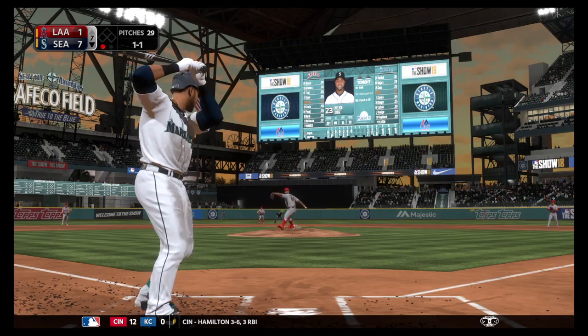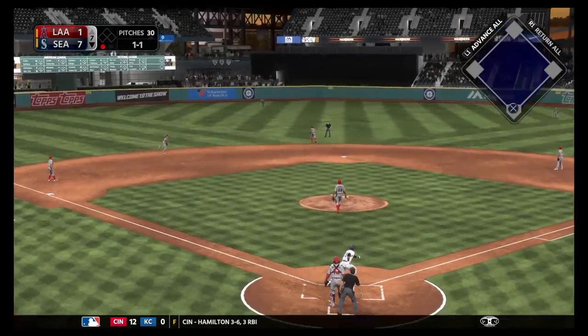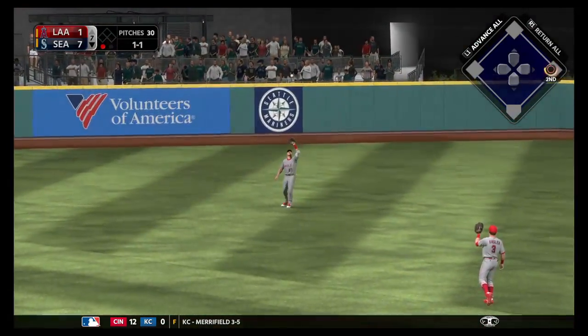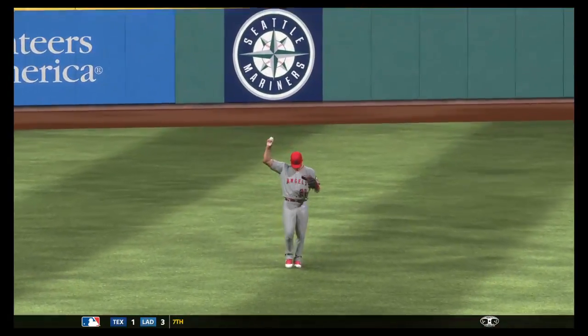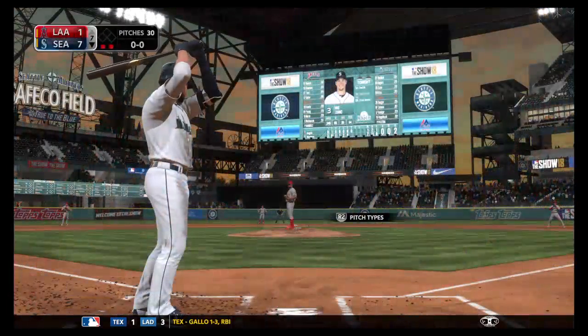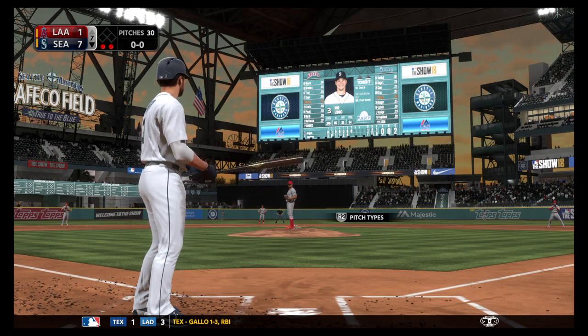Now the 1-1 pitch. High in the air out to center field. Trout has a read on it. He's got it, and there are 2 down now. Here now it's Mike Zunino trying to keep it going. A perfect 3 for 3 thus far.